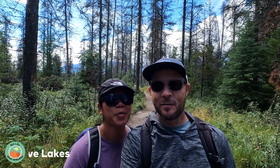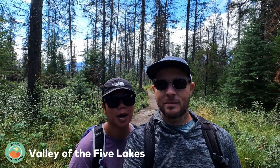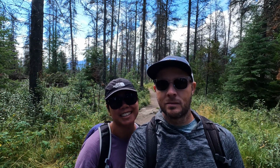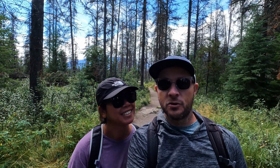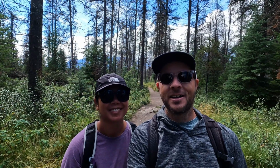Hello everyone, we are at the Valley of the 5 Lakes, and today we are going to do the loop hike, which is 4.5 kilometers, which will take us to the 5 lakes around this area. Yeah, so today the sun has decided to come out, so it's a perfect day for hiking, so let's go.